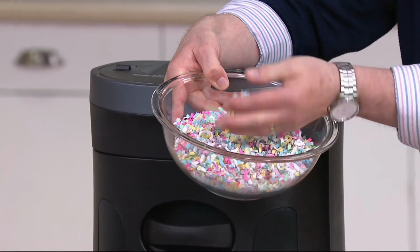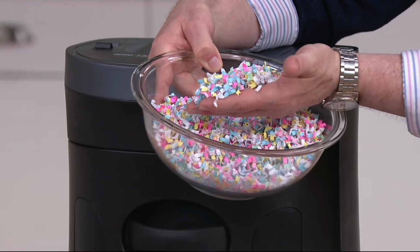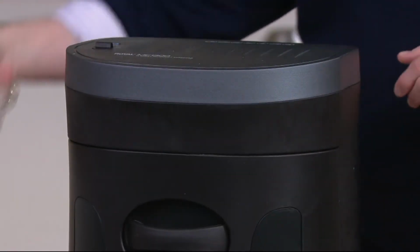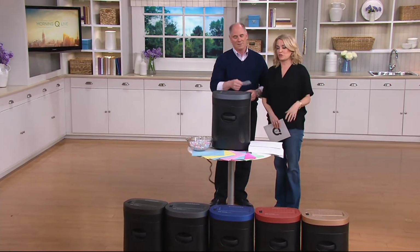So it's taking whatever information you put through here, up to 13 sheets of paper at a time, staples included, by the way. Nice. A lot of shredders, you can't put staples through there. You can run credit cards through this, which, by the way, there's a certain joy out of shredding a credit card. It's like the weight's been lifted off your shoulder when that happens.